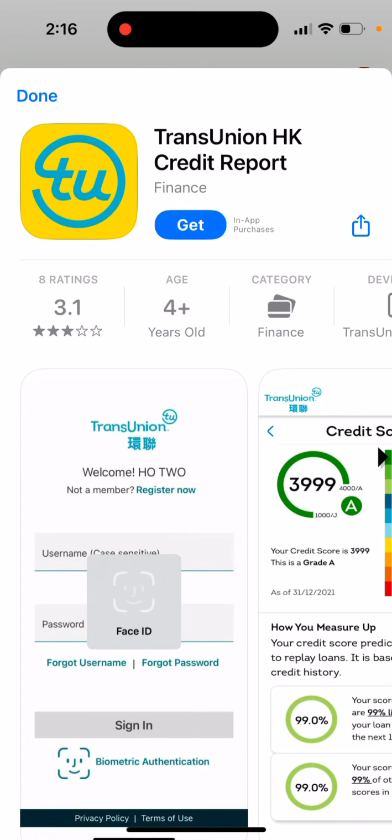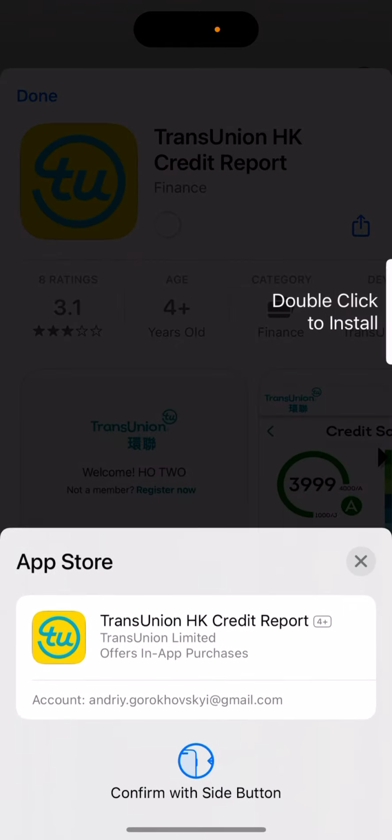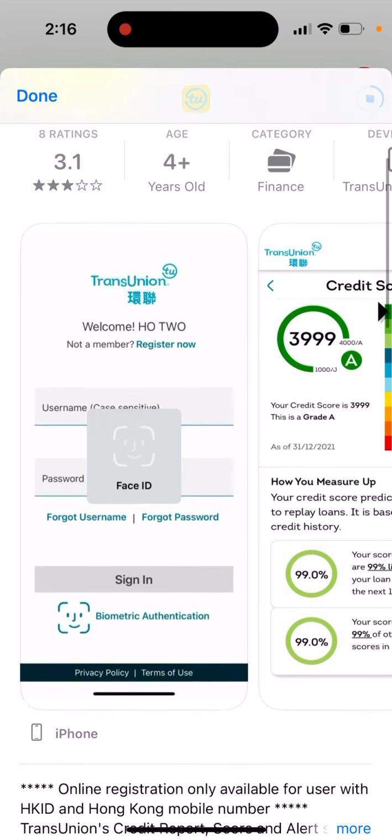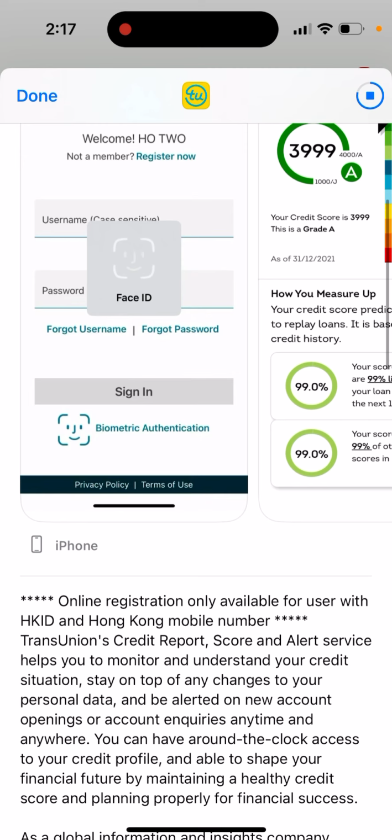TransUnion app. So how to install it? So just tap Get and double click to install. So that's the app, finance app. Only available for users with a Hong Kong mobile number.